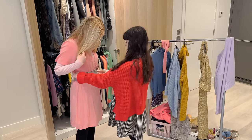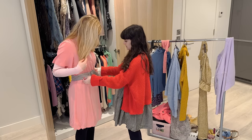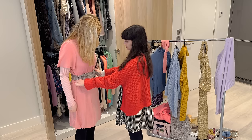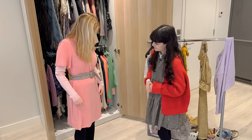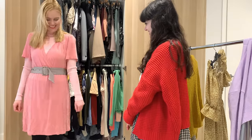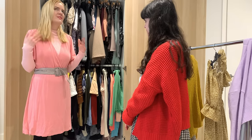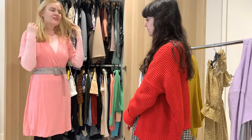Yeah, it's really nice that it's thick as well, because it's going right over the stitching. Oh, I love that. How do you feel? I like it. It's nice when it's quite tight here. Well, tighter. Yeah, it's quite tucked in.